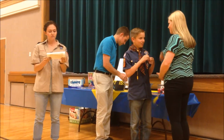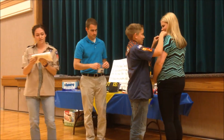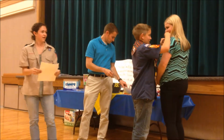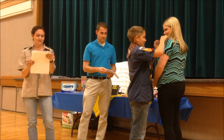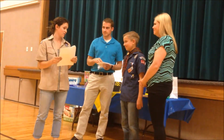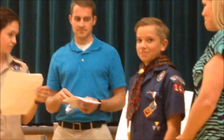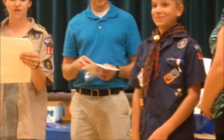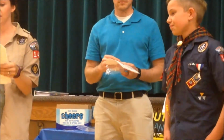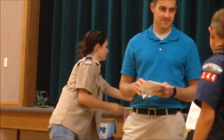So, the rank of Webelos entitles you to wear the Webelos colors, which, if you can look at the neckerchief, are red, green, and yellow. Green indicates knowledge of the Scout Oath and Law and signifies the learning of scouting skills. Red signifies the achievement of three activity badges. Yellow indicates you have been an active Cub Scout for the last 3 months in your Webelos den and have performed many good turns helping your den, pack, and family. So good job on that, Gabe.